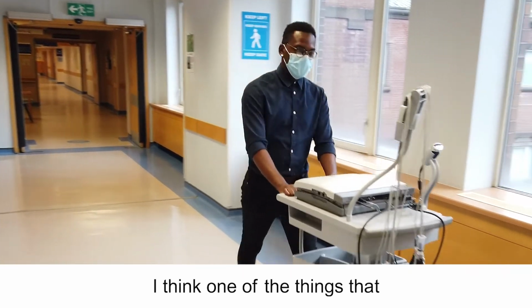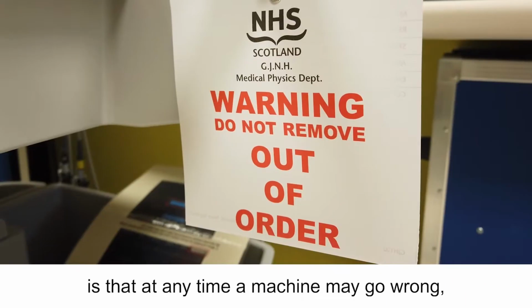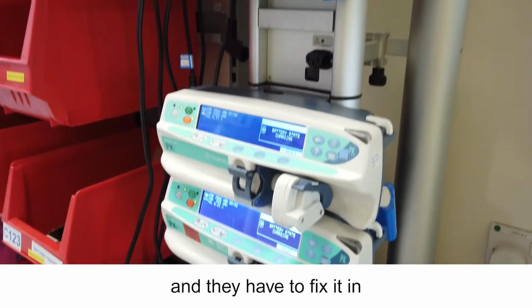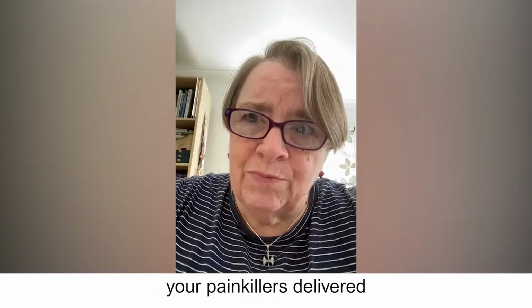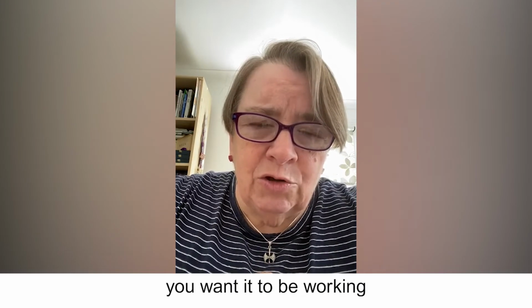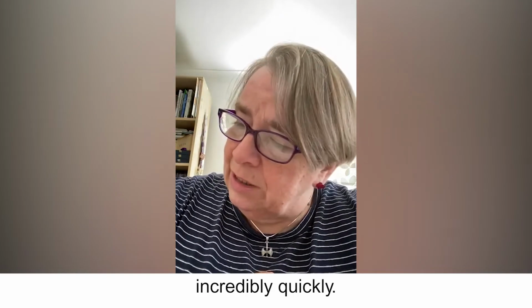I think one of the things that I took away from this is that at any time a machine may go wrong and people could be called in and they have to fix it in an incredibly timely fashion. If you're a patient and you're getting your drugs, your painkillers delivered from a machine, from a pump, you want it to be working and you want it to be fixed if anything goes wrong with it incredibly quickly.